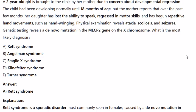What is the most likely diagnosis? A. Rett syndrome, B. Angelman syndrome, C. Fragile X syndrome, D. Klinefelter syndrome, E. Turner syndrome. Answer: A. Rett syndrome.